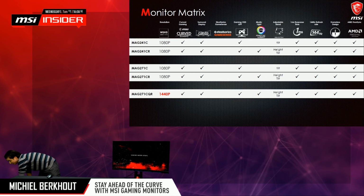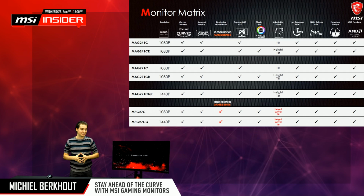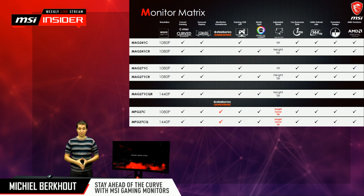Then on the left, as you already saw, it's the MPG27C. And this one has some more features, some really interesting features. As you can already see on the front here, you can see RGB lighting. It's also on the back, but the one on the front is very interesting because it can correspond to the game. So for example, if you're playing Counter-Strike, you can display the ammo you have or the health you have or whatever you want to put there. You can put that in the bar below. We will demonstrate that later as well. From this type of monitor, we also have both the C and the CQ version. The C is 1080p, CQ is 1440p. And at the moment, these are just available in 27-inch versions.